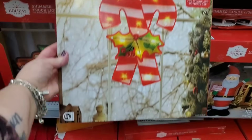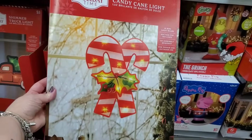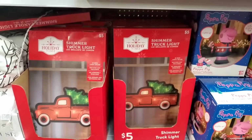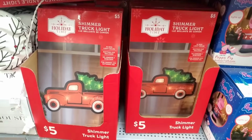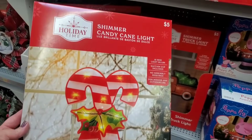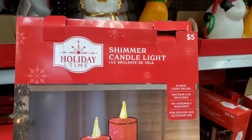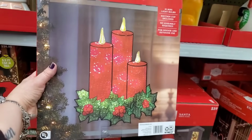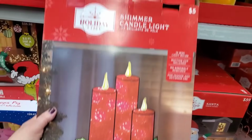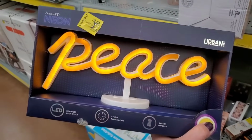We do have stuff for every budget. Look at this shimmer candy cane light, $5. You could put it in your window for $5. Then they have the shimmer truck light for $5. They're not battery operated. You do plug those in. That's really pretty. Oh my gosh, I love that. Isn't that gorgeous? Beautiful candles. That would be really pretty for $5. That'd look great in a window.